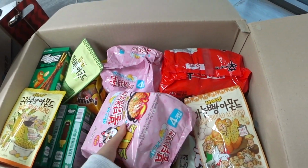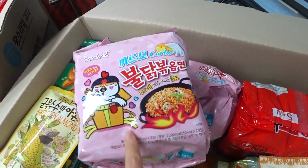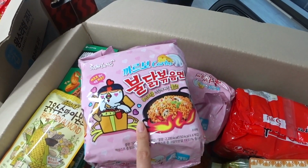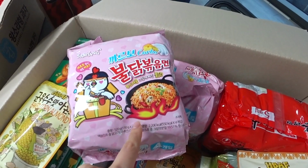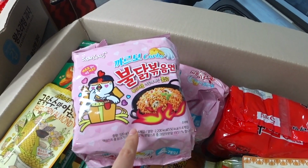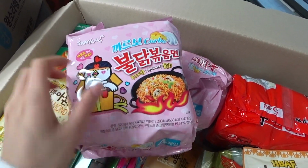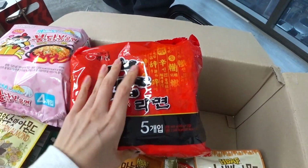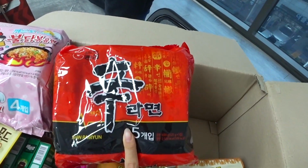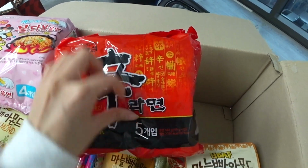And then afterwards, we got Buldak carbonara, right? Oh, this is so good, but it is pretty spicy, you guys, just to warn you. But it is so good. If it's really spicy, make sure to add some milk maybe or almond milk. It'll make it a little less spicy. And then we also got Shin Ramyun. You know this is a no-brainer. It's gonna be spicy, but it's gonna keep you warm throughout the whole winter.